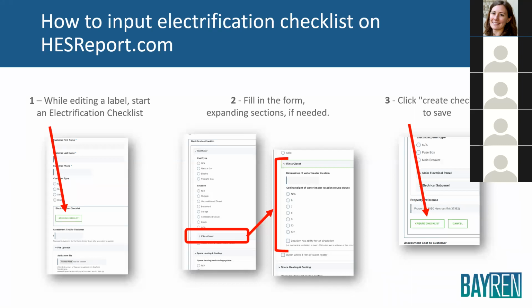These images are using our existing checklist, but the new one will be available soon. I guess one thing I didn't say at the front is the new checklist will be the only option starting on April 1st. So if you are using the old checklist, that is available to upload from now until the end of this month. As of April 1st, anybody inputting and submitting the information will have to do so via the new checklist.